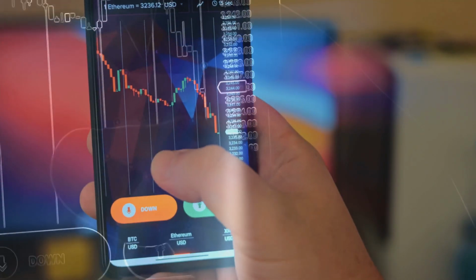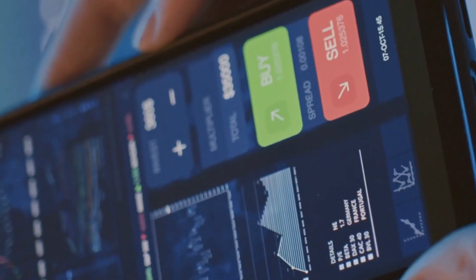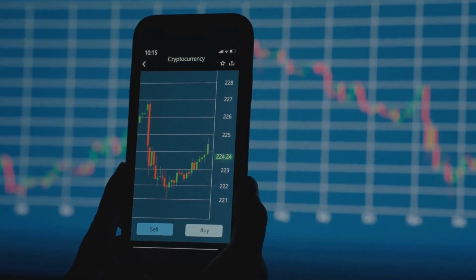Think of crypto as digital money, secured by a public ledger called the blockchain. When you buy crypto, you own a piece of this new, decentralized network. You don't need to master every technical detail. Just be curious and start small.